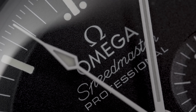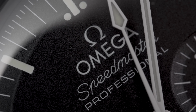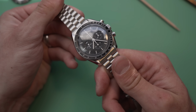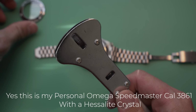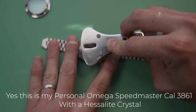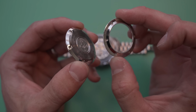I had swapped it out and got the Hesalite version, but I didn't want to spend the extra $800 to move to a sapphire, which in retrospect was, again, me making a decision based on trying not to spend as much money as I really, really wanted. What I wanted was the sapphire case back and the sapphire crystal. That's evidenced by the fact that I actually swapped the case back on my Hesalite version with this sapphire case back so that I could see the 3861 on my Hesalite version. If you own a Hesalite and you want something like this, I have videos showing me swapping out the back for this right here. So that was a lot of what was going on.